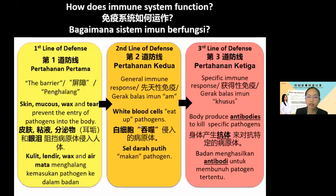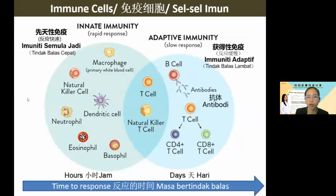But if there are some smarter pathogens that are able to dodge these white blood cell mechanisms, then they will successfully infiltrate the body. So we come to the third stage of our immune system. The body would take more time, and the pathogens will make the body build up some antibodies to prevent the pathogens from coming in. So the third stage is the specific immune system. It's called the 3-line defense.